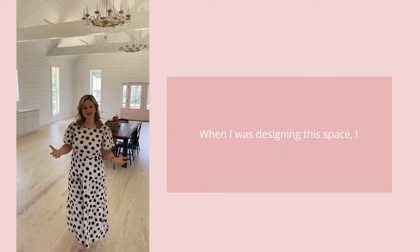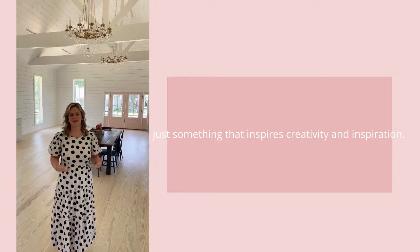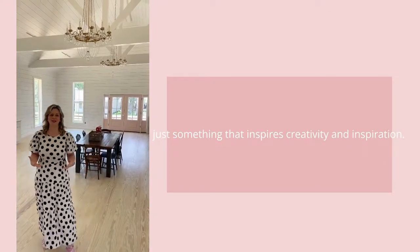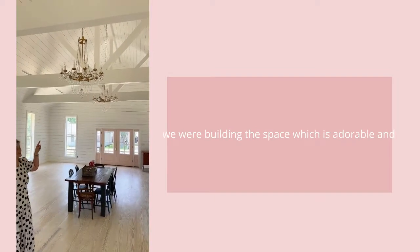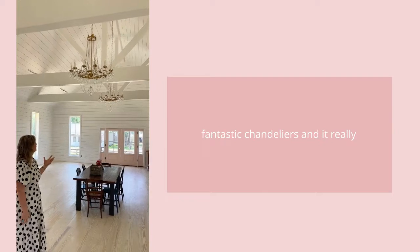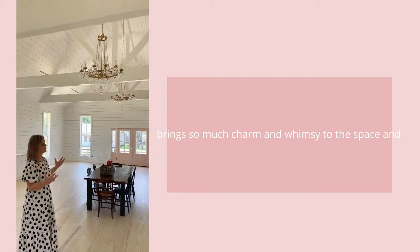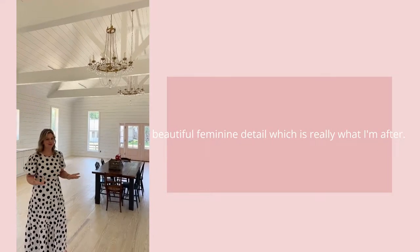When I was designing this space, I really wanted an open and airy feeling, just something that would inspire creativity and inspiration. And the very first piece that we purchased when we were building this space was these adorable and fantastic chandeliers. And I think they really bring so much charm and whimsy to the space and beautiful feminine detail, which is really what I'm after in here.